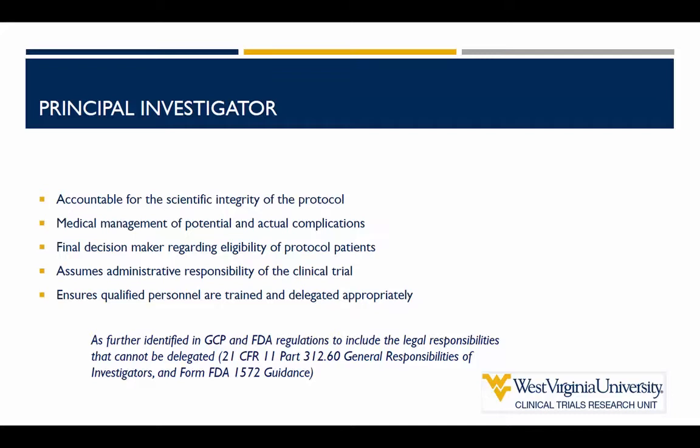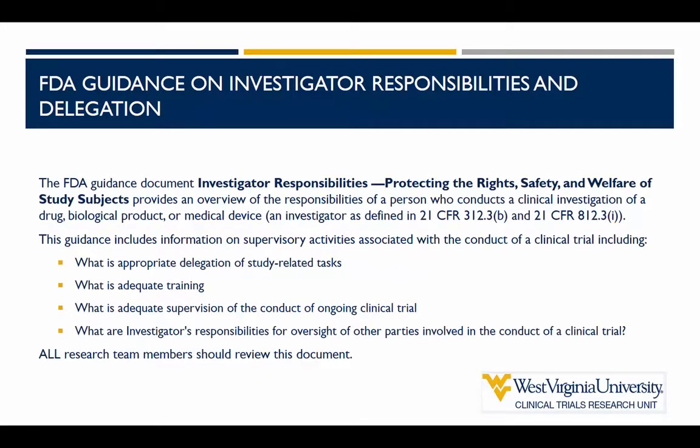Now, in your research prep, has anybody found responsibilities of a research coordinator? Do those exist in federal regulations? No. There are no FDA guidances or regulations or official GCP information about the responsibilities of the research coordinator. Most of it is rolled up under the delegation of duties of the investigator. So we're going to go over what may be delegated to you, but overall, the FDA guidance documents are all talking about investigator responsibilities.